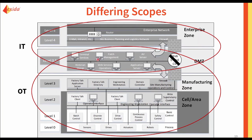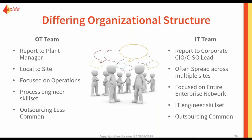I've seen OT teams that actually have their own demilitarized zone and a number of firewalls, with IT just having the enterprise network. So understanding the approach to setting up the scope between the IT and OT teams is really important for understanding what the firewall rule sets are, making sure that there's no straight pathway through a demilitarized zone, and making sure that network segmentation is maintained. And so that gives a quick overview of the different scopes. In terms of the differing organizational structure, I'll hand that one back over to RJ.